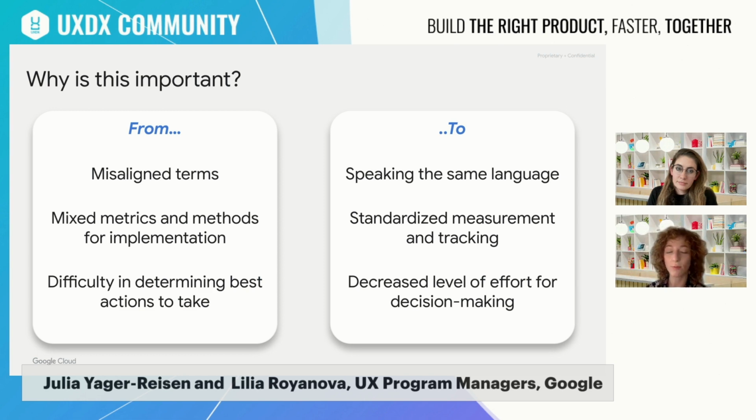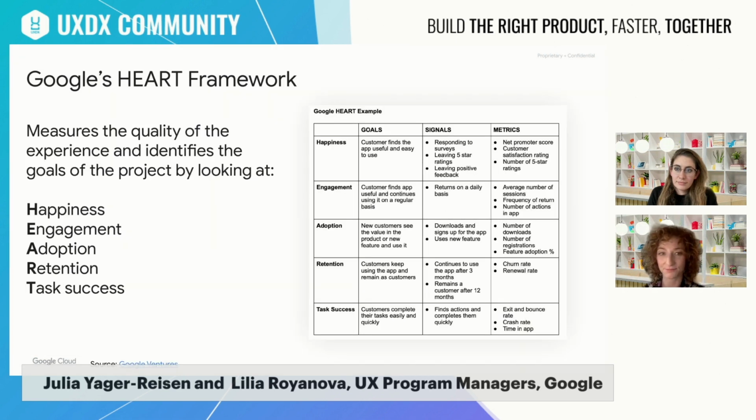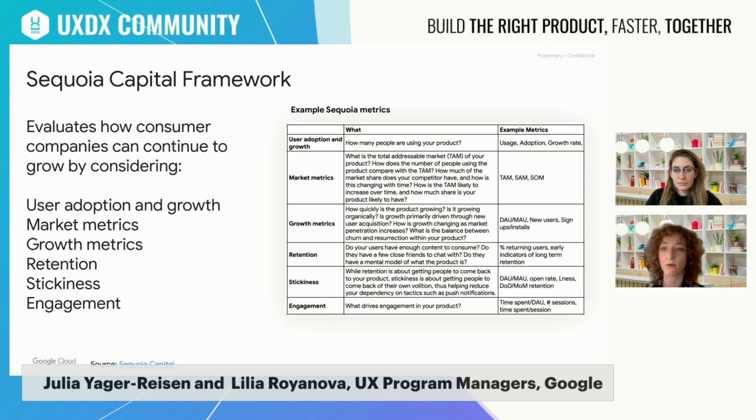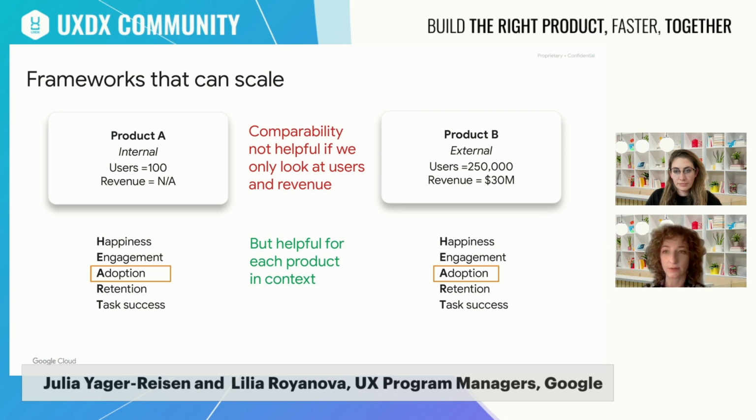We worked with our research team to come up with a framework, which is sort of an amalgamation of a few of these that works best for our particular org's needs. Next slide. So one of these that we pulled some inspiration from, obviously, was Google's HEART framework, which measures the quality of the user experience and identifies the goals of a project. Another one that was really interesting is the PIRATE framework. Abbreviated, it spells AARRR. These metrics are intended to capture each stage of the customer lifecycle, and then each product will have unique metrics within each bucket that then track up to key performance indicators of the business. Another one that was really interesting to look at was Sequoia's framework, which focuses on how consumer companies can measure specific aspects to evaluate product health in order to continue to grow well, penetrate their market, and retain and engage users.